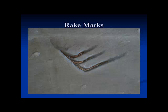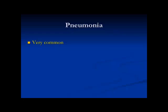We can find the filamentous stuff and figure out where it was made and where it was shipped to and things like that. Okay, so pneumonia.